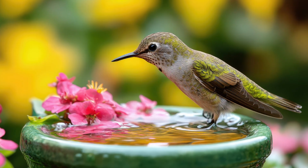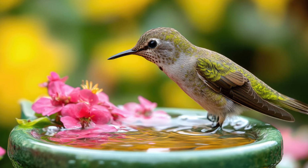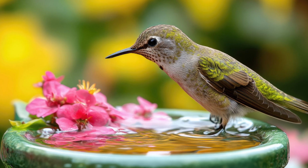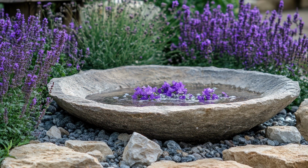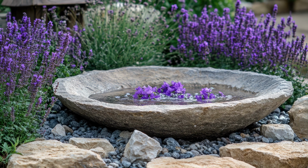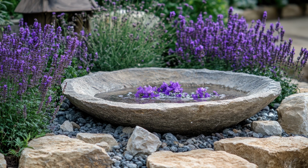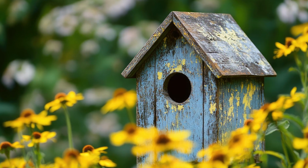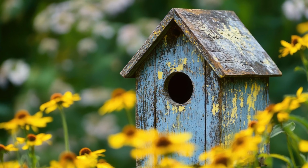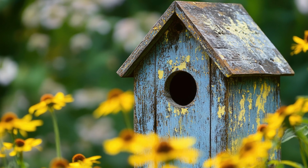Water sources like a small bird bath, a shallow dish, or a trickling fountain provide essential hydration for birds and pollinators alike. Positioning birdhouses and nesting boxes in quiet corners of the garden encourages birds to settle, while leaving small patches of bare soil allows butterflies to engage in puddling behavior, absorbing essential nutrients. Creating a haven for wildlife enhances the charm and balance of a dreamy cottage garden.